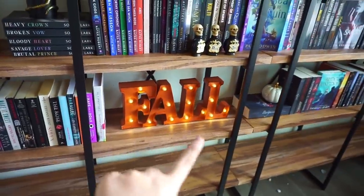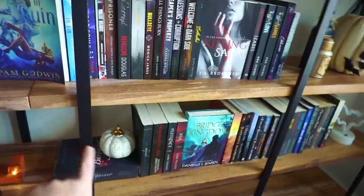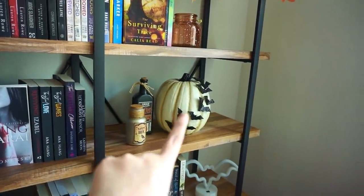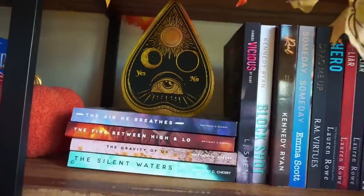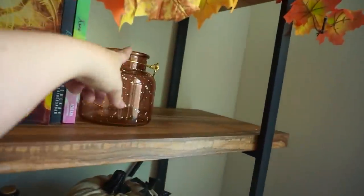My fall sign, which looks great. My little potion bottles, more pumpkins. More potion bottles, my giant bat pumpkin, which I love. My little bat neon sign, which I also need to get new batteries for. This little decoration, which I think looks so cute right there. More pumpkins, and then just this little decorative jar.